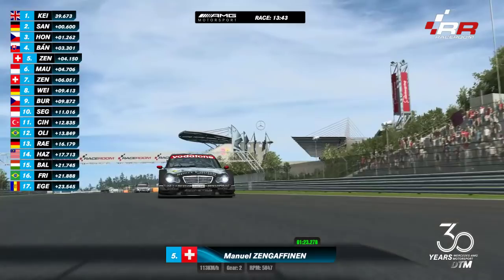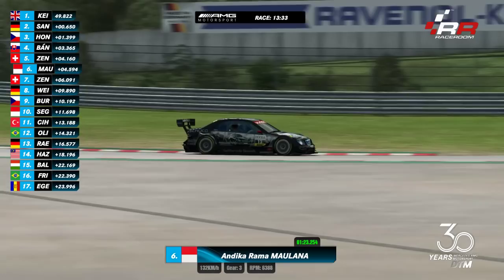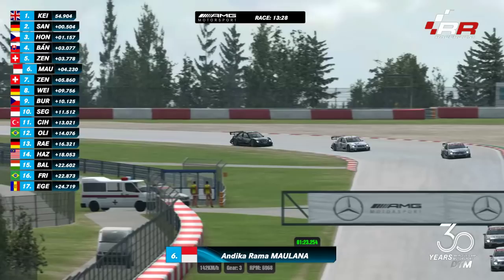He's extremely talented. The Indonesian in the black car, in the car that Mika Häkkinen drove in the DTM season 2005. And yeah, we will see him for sure in Germany at the final. Good to see him make the way all the way from Indonesia to come over to Germany. Long way to go, isn't it? Yeah.